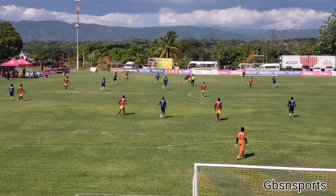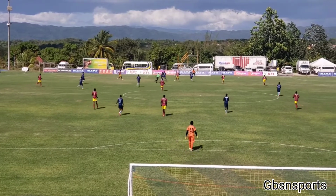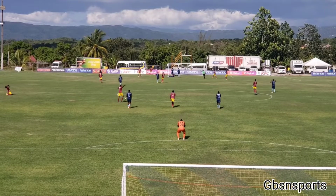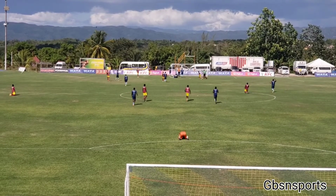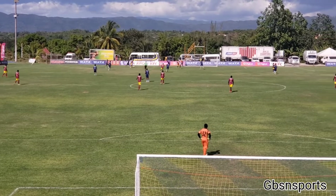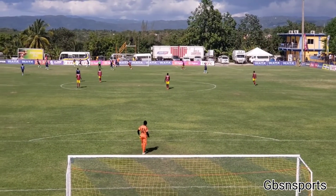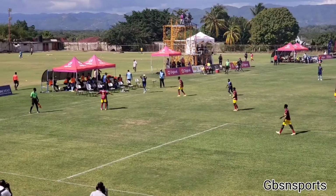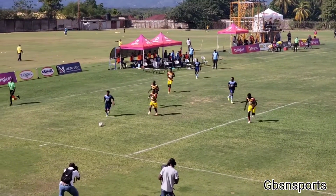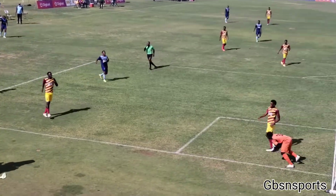Nice ball inside by Roberts. Oh, that's a nice turn. Now here's Mills again, Mills from three players. Here's Mills, still Mills, and saved by goalkeeper Campbell. So here's a ball played inside. Here's Roberts, and Roberts gets behind the defense line. Another, oh, that's a nice turn by Rodney again. And the ball played across.